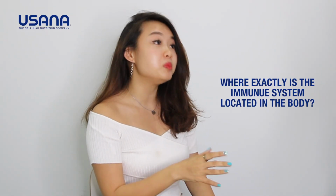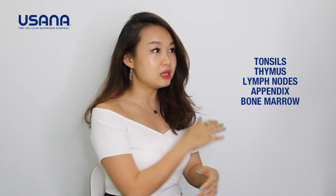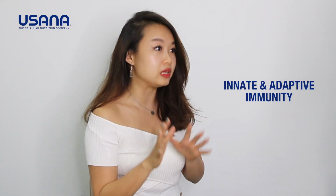So let's go! Where exactly is the immune system located in the body? Well, there are several organs that are part of your immune system, like your tonsils, thymus, lymph nodes that are throughout your body, your appendix, and bone marrow. Your immune system is actually a very complex family. So let me break it down for you. There's the innate and adaptive immunity.